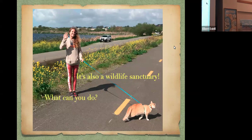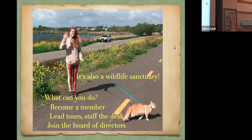So what can you do if you're interested in doing more at the marsh than just taking a walk? You can become a member. You can lead tours or staff the desk. And we just happen to have a couple of seats open on the board of directors. So that's how the Arcata Marsh works.